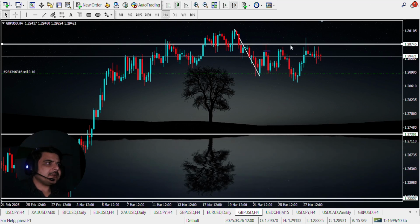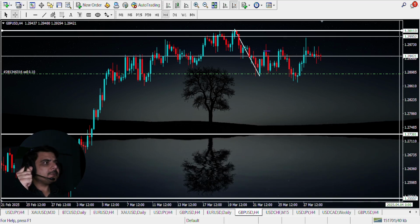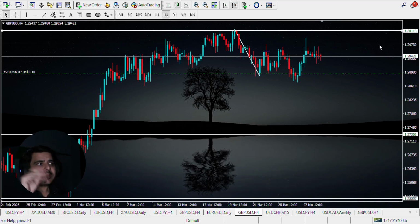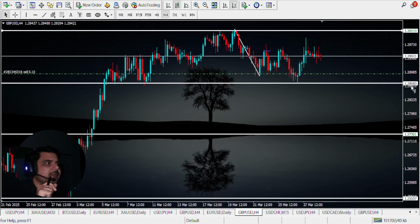So obviously it can also do this, right? If I give you my final opinion about it, it will be that if we get a close above 1.3011, then it's going back up, right? And as far as the market is trading above 1.28685, it is also going up.